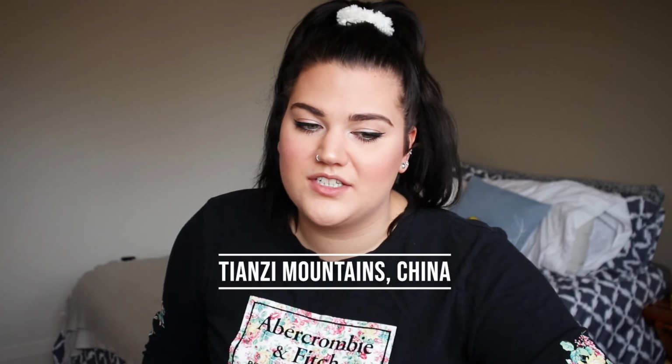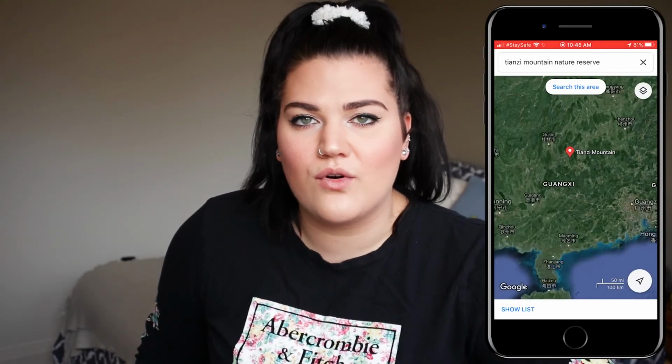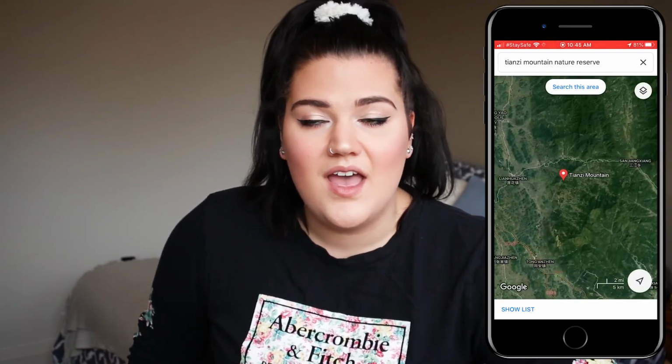Alright, so this is the last place that we're going to be checking out today, and it actually is also located in China. So this is called the TIANZI Mountains Nature Reserve, and I think I've seen photos of this before as well, but I never knew if it was real. I never knew where it was. I didn't really know much about it at all, and if it was a possibility that this could actually exist on Earth. But it does, lo and behold.